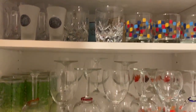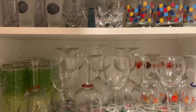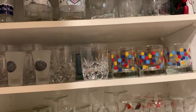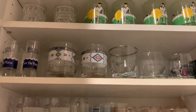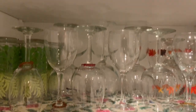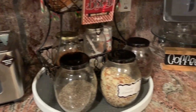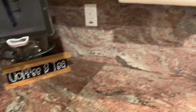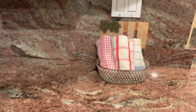So these are just a couple of wine glasses and water goblets, of course, and fruit juice containers as well. So that is where we keep those right here. The counter has pretty much the standard breakfast items, and I always keep my paper goods on top, but I also have the cloth towels here as well.